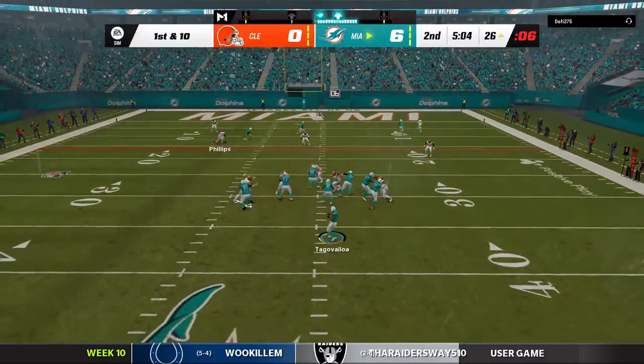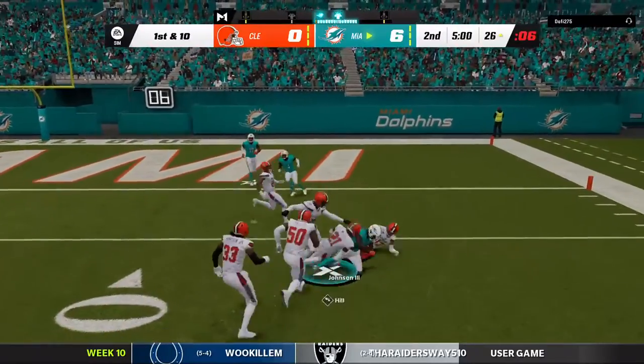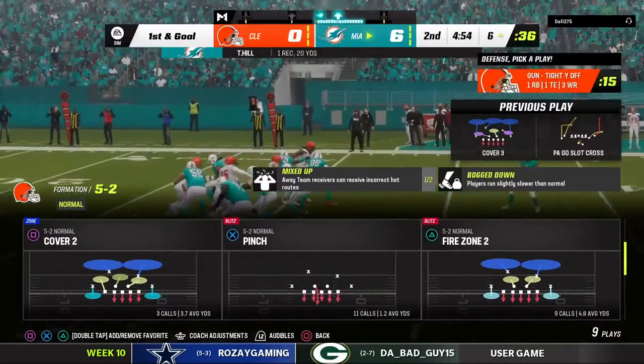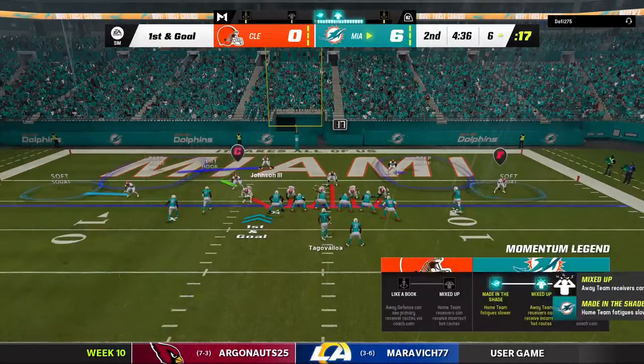Throwing now is Tagovailoa. And he'll get this into the hands of Hill, complete. And down he goes, taking it inside the 10, just shy of the 5 at the 6. Chewing up big yardage, another nice gain there. This one goes for 20.